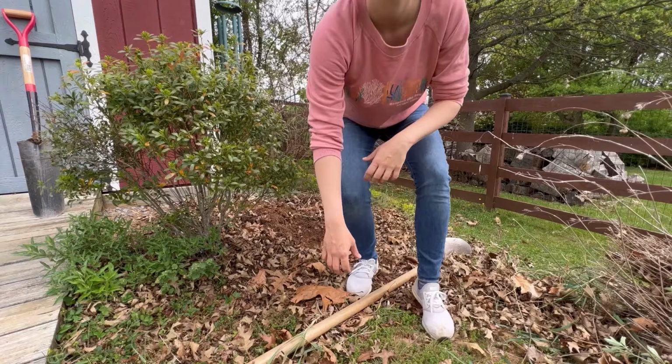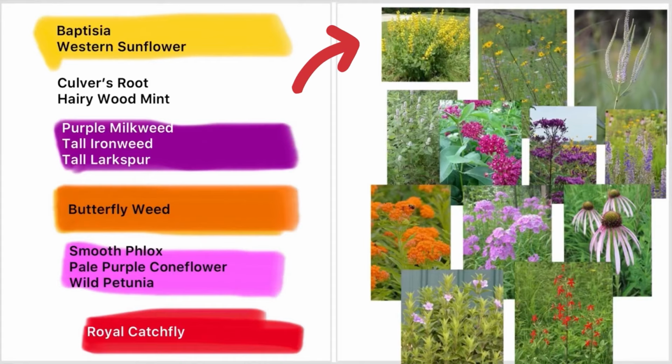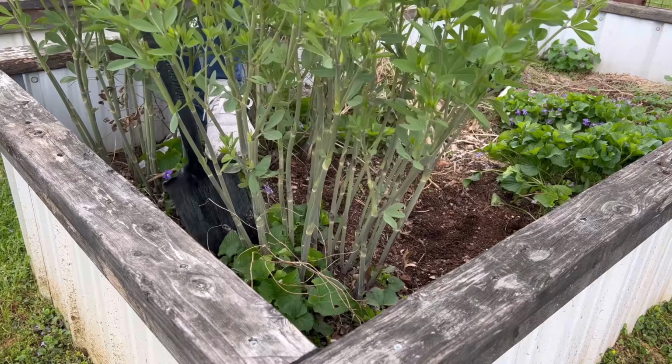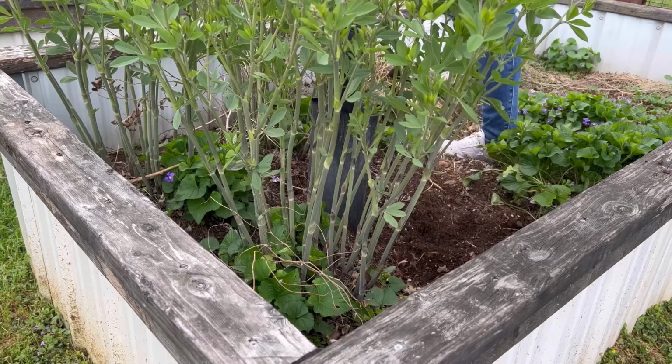Also, I forgot to mention, there's a storm coming, so I'm racing the clock. Since there's a storm coming, I'm just doing the bare minimum today to get these baptisia transplants in. Digging these up just as they're about to bloom is not ideal, but I'll show you what they look like about a week later. I'm putting my money on the baptisia.